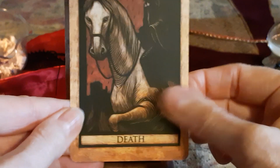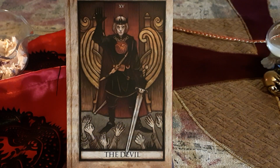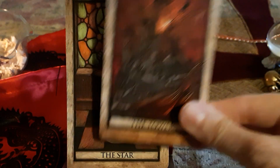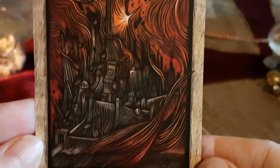They are a little sticky to pick up. It's a nice tower card. I do like that one. The font that they used is quite nice and simple, easy to see.